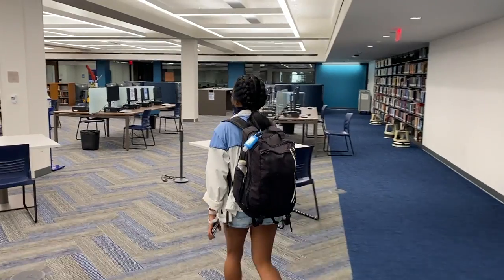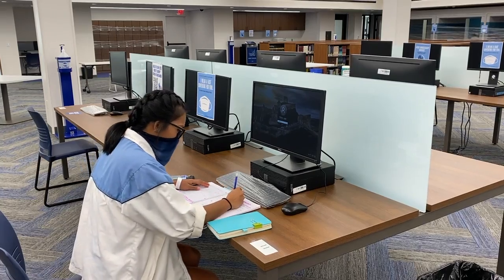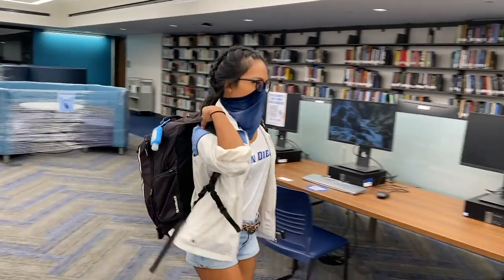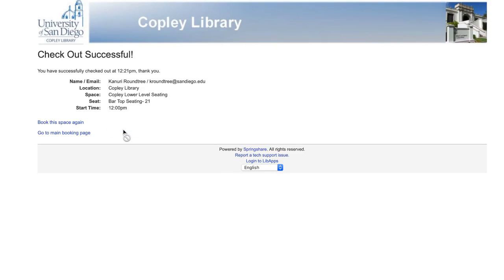Some of these guidelines include always wearing a face mask, no eating or drinking in the library, and maintaining social distancing. Once you're done studying, make sure to pack up your belongings and head to the checkout desk to check out. You can also do this online.